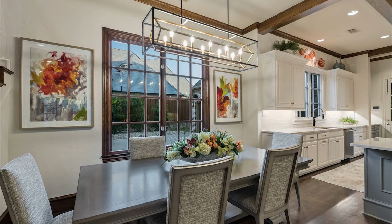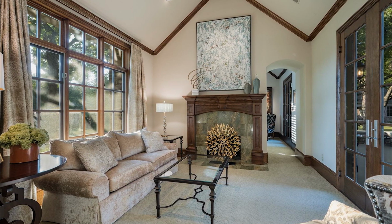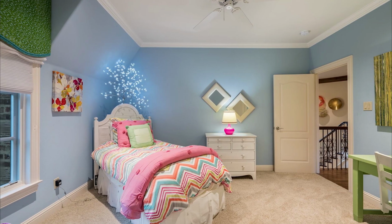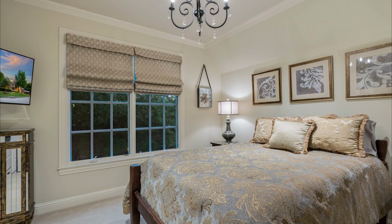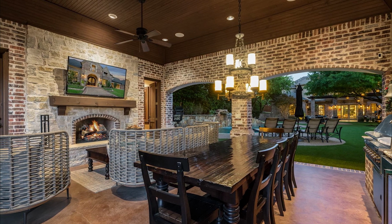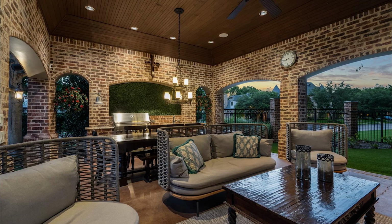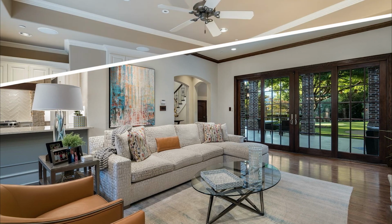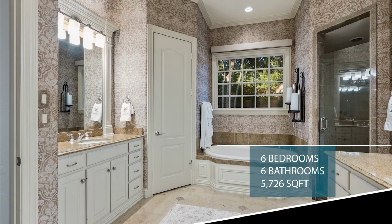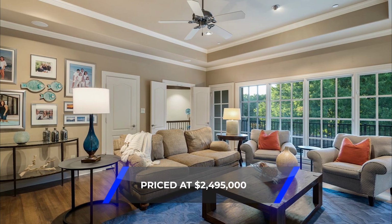The family room has a floor-to-ceiling stone wall with wood-burning fireplace and stone hearth, custom built-ins and sliding French doors, 5 secondary bedrooms, private backyard with veranda, and an incredible freestanding brick-covered living area with electric screens, a built-in grill, refrigerator, sink, granite top cooking area, wood-burning fireplace, bathroom, and large storage room. Home is 6 bedrooms, 6 bathrooms, and 5,726 square feet, and this home is priced at $2.495 million.